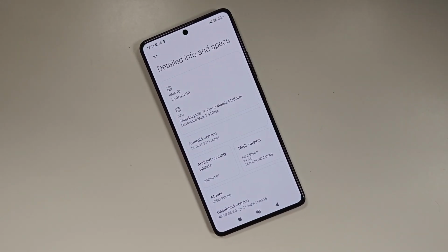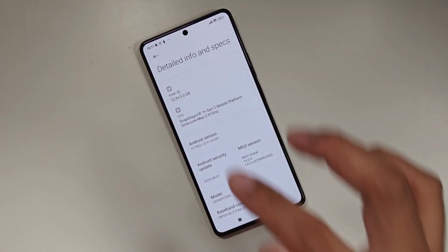So for the RAM of the smartphone, we got 12 gigs of RAM plus 3 gigs of virtual RAM, which is basically not so useful. As long as you have the 12 gigs of RAM, that is more than enough, as some flagships are still using 8 gigs of RAM. And for the storage, we got 256 gigs of internal storage, which is, again, more than enough for some people. But for some people who are playing a lot of heavier games like Genshin Impact or Honkai Star Rail, well, the 256 gigs might not be enough, but I believe only some people will think that the 256 gigs of storage is lacking for them.